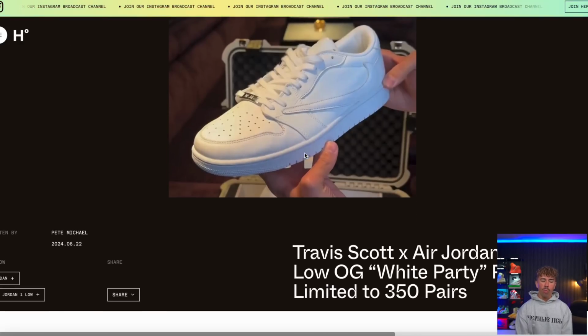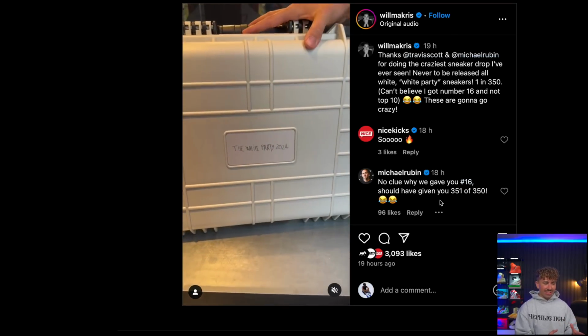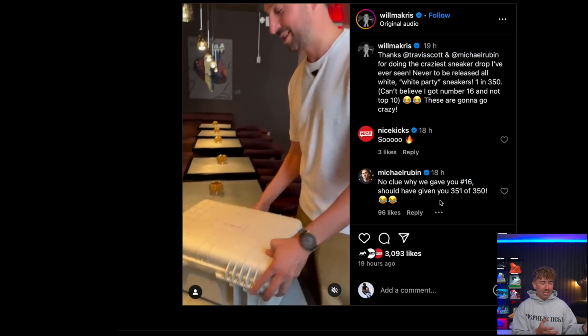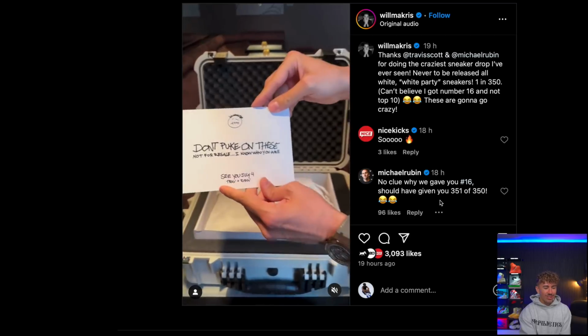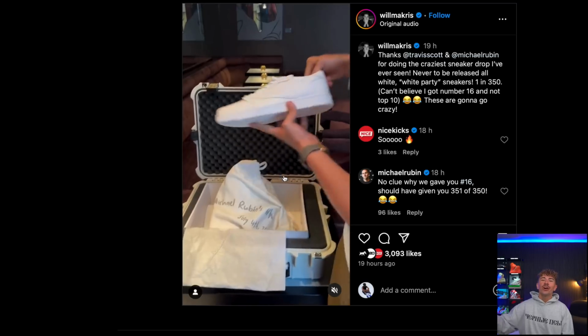We also just got a look at probably what's going to be one of the most expensive Travis Scott Jordan 1s of all time, potentially. This is the Travis Scott Air Jordan 1 Low White Part, and it's limited to 350 pairs. So basically, it comes in this freaking briefcase, and it was all basically made for one of Travis Scott's parties, and I guess everybody who attended the party got a pair of these shoes. The crazy thing is, you look at this, they've got a freaking exclusive box that's all just made for this one pair of shoes. It says, "Don't puke on here and do not resell them. I know who you are," which is pretty hilarious because Travis Scott would know who attended the party and who he gave these shoes to, so if he sees them on the aftermarket, he knows who to look into.